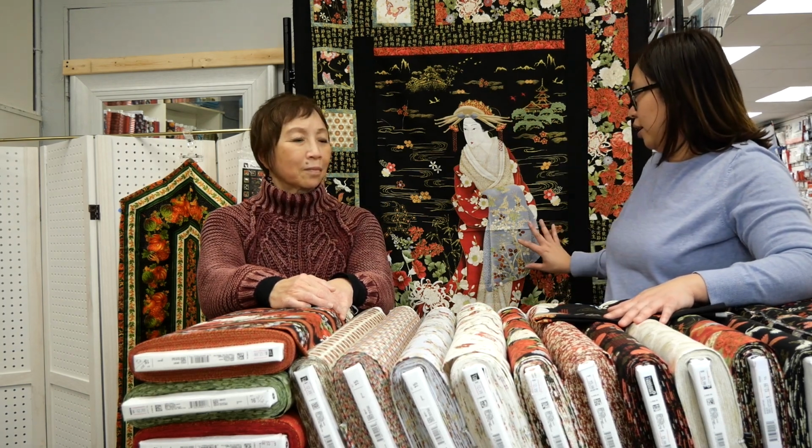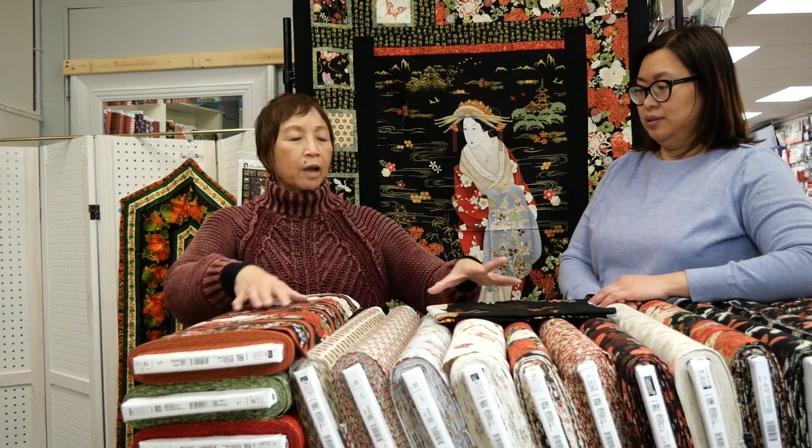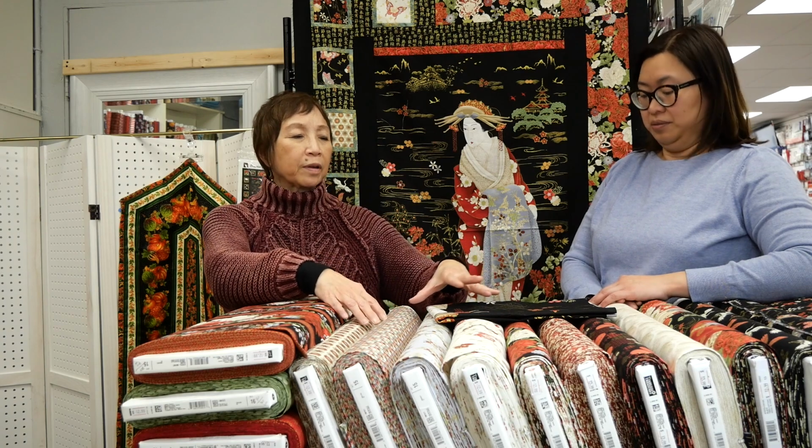Some history: this collection is by Timeless Treasures, by their in-house designer Changa Wong, and she makes really beautiful darks and deep dark metallic collections. And thematically, this is a beautiful Asian themed collection with this geisha as the main focal point, I would say. The fabrics all kind of complement her.